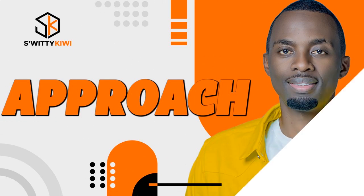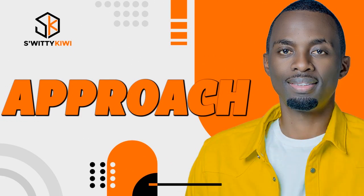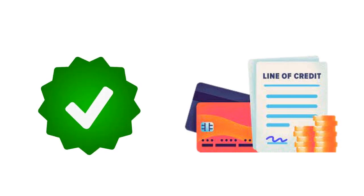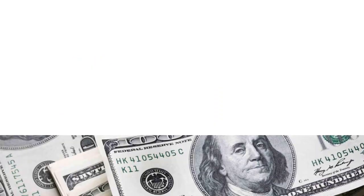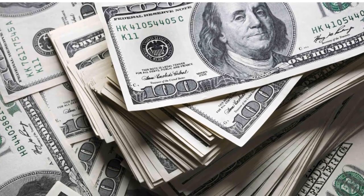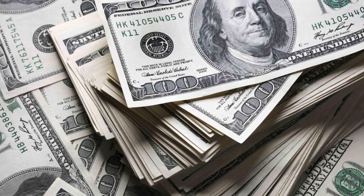So here's the approach I really want you to think about. If you want to get an LLC business line of credit with fast and easy approval today, the first thing I want you to do is to ask yourself whether or not you have some kind of assets. If you have property, plant and equipment, some piece of machinery, if you have an asset, it's just a lot better to think about collateralizing the business line of credit.